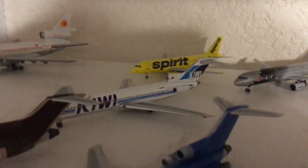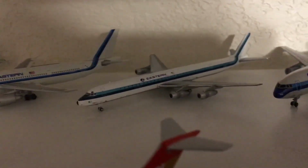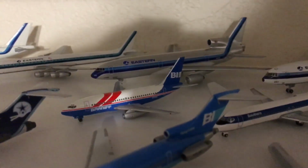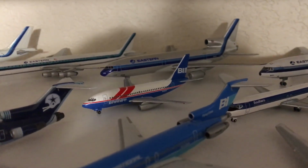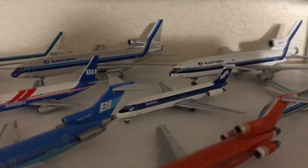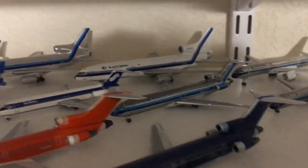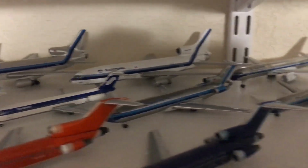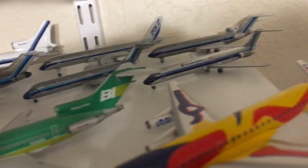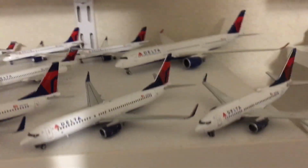727-200 Gemini jets. Middle row, Kiwi 727-200 Gemini jets. Then we have Braniff 732, that would be the second incarnation Aero Classics. Southern DC-9 Aero Classics. Eastern 727-200 Aero Classics, Eastern DC-930 Aero Classics, and the DC-950 is also Aero Classics.